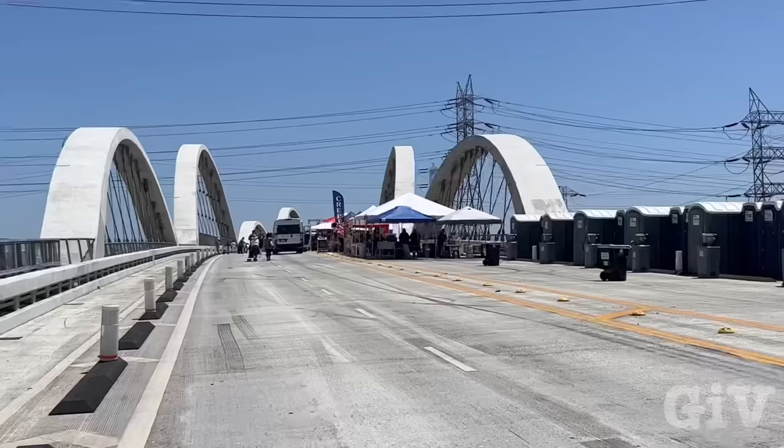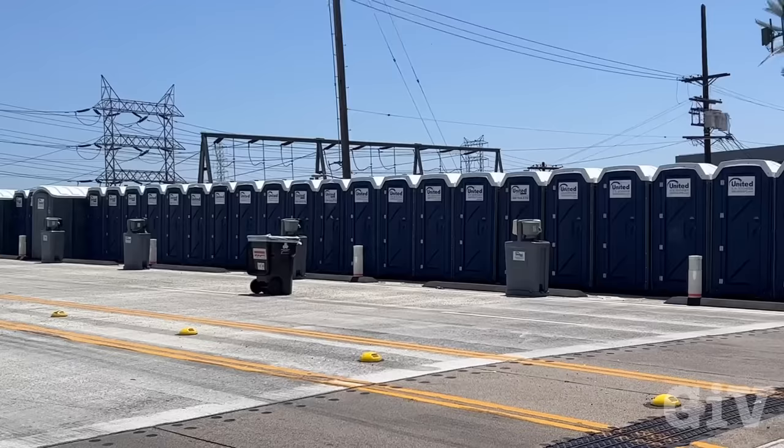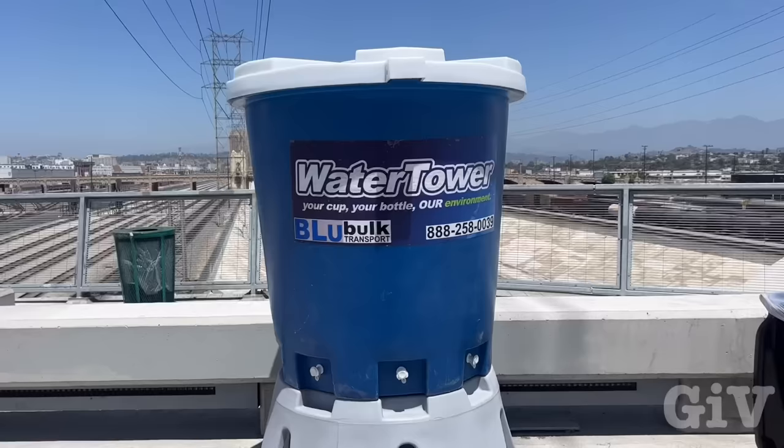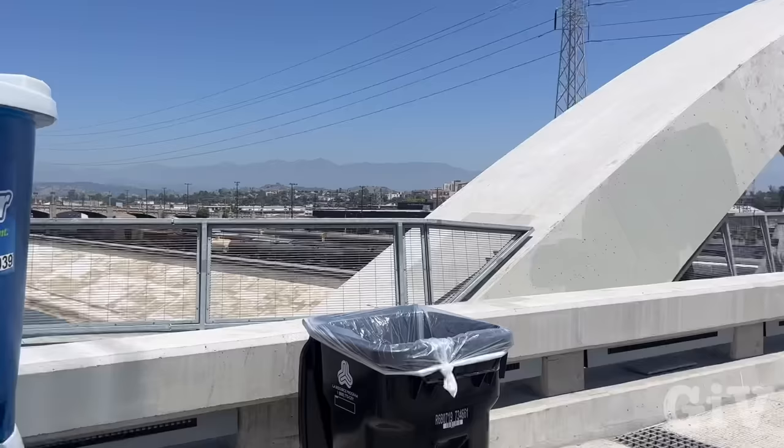Like always, the GIV is the early bird. Look at all the toilets they have here. It's going to be pretty busy, I guess, today. They got those little stations where you can wash your hands. Look at those beautiful palm trees they have here. Duh, of course I know it's a cell phone tower. Today's supposed to be the hottest day in a while, but they got those water stations. Free water everywhere. Pretty cool. So you just come here with your water bottle, with your cup or whatever you got. There are all those different stations. I believe this place is going to be packed.